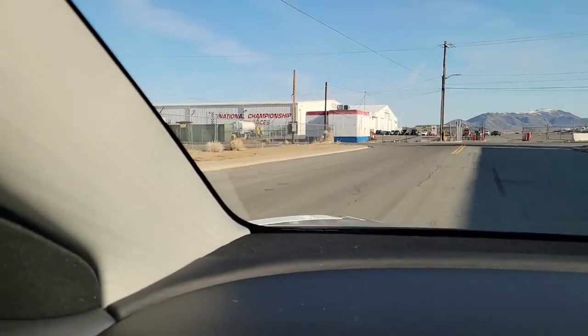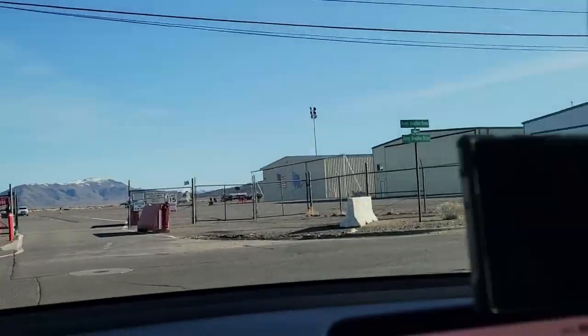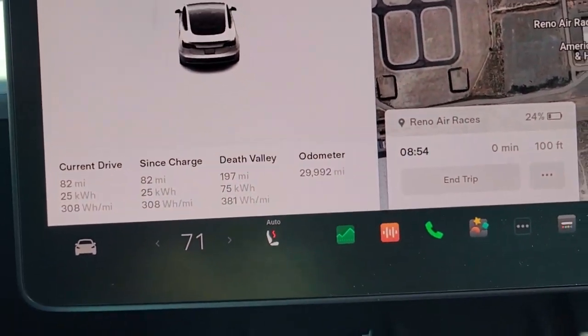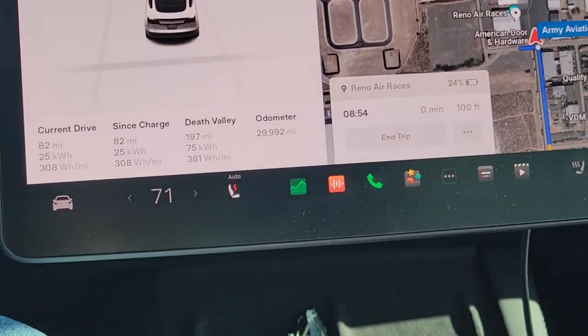Onto Army Aviation Drive. Stupid navigation. Well, we made it to the hangar. National Championship Air Races, Reno, Nevada. Let me see here if we can see that. There we go. 197 miles from the house.